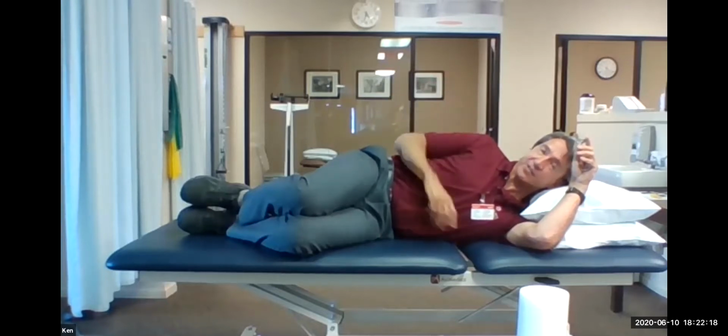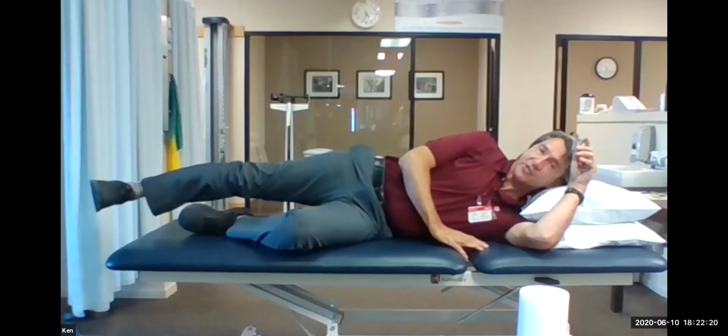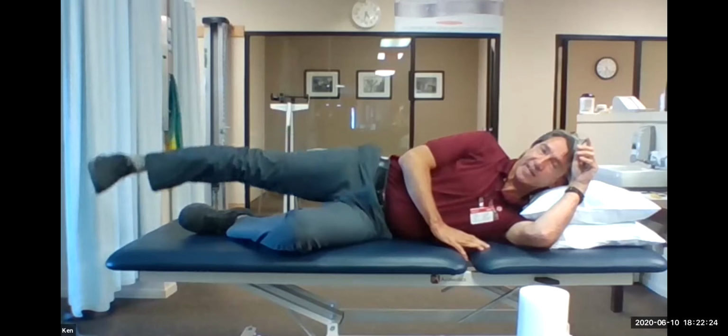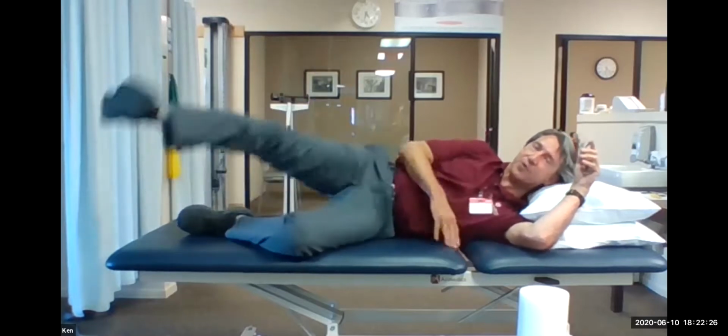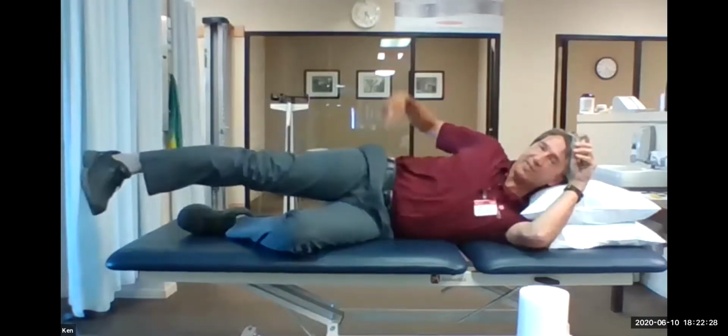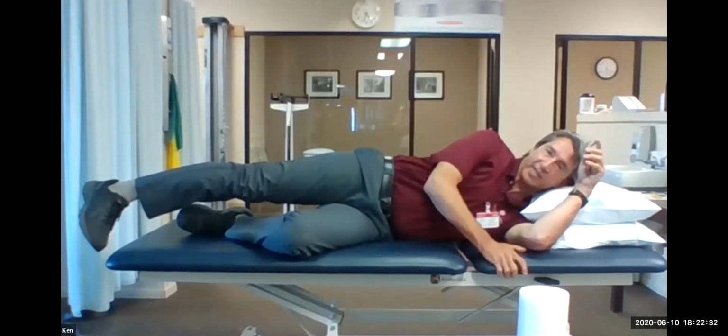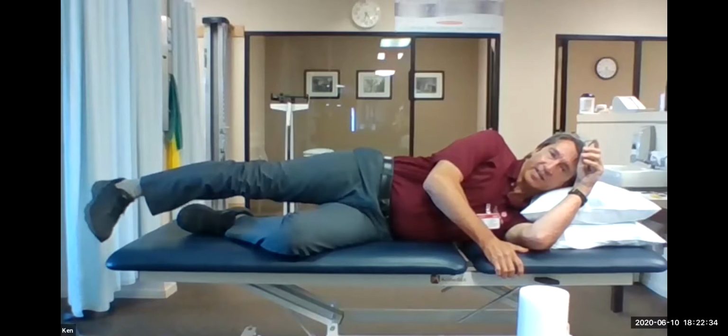The hip abduction exercise, the leg is straight. You turn the toe down a little bit, and you lift the leg up and back. Do not lift it forward. That's your hip flexor. We don't want that. We want to work the butt muscle. So you're going to roll that pelvis forward, leg stays straight, and you come out to the back. So that's the hip abduction exercise.